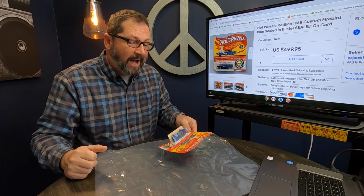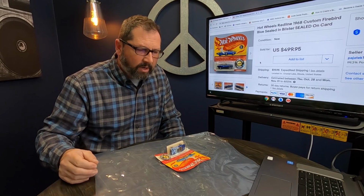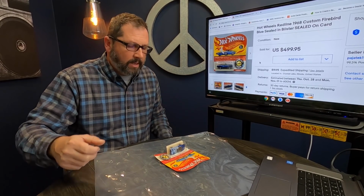And when it comes to the Hot Wheels that we sold for the big money, the Camaro that was upside down, the gentleman already received it. So I just want to give a quick update. That gentleman already received the car and is happy with it. So I think we did pretty good on it.